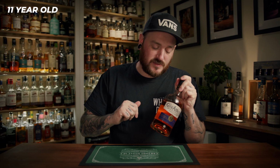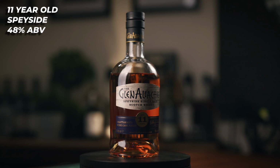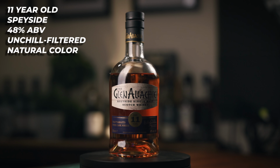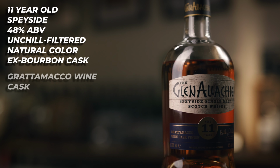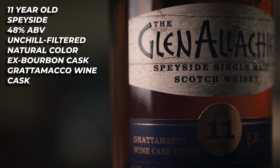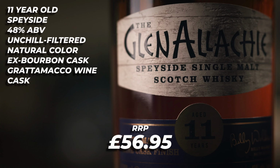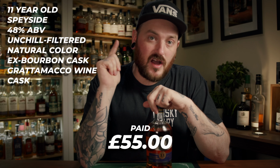First up, we have the Glenallachie 11-year-old Grattamacco cask. This is an 11-year-old Speyside bottled at 48%. It is unchill filtered, it is natural colour. It was matured in ex-bourbon and finished in a Grattamacco wine cask. As I say, this bottle is sold out at retail. Its RRP was £56.95 and I picked this up for £55.